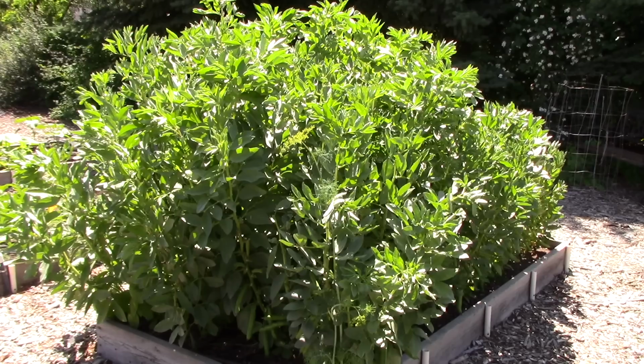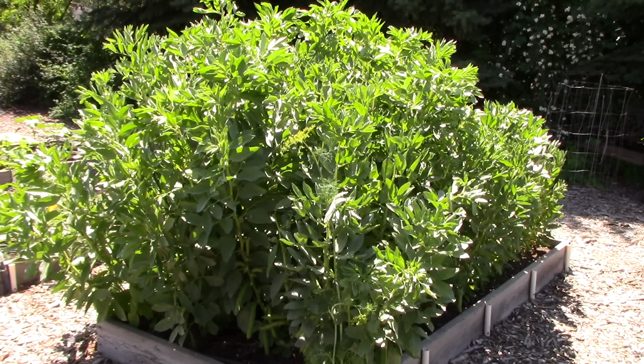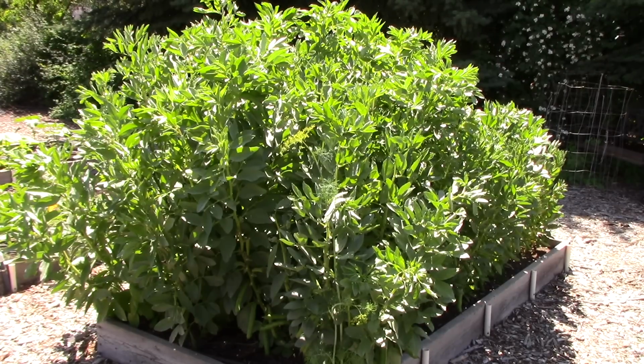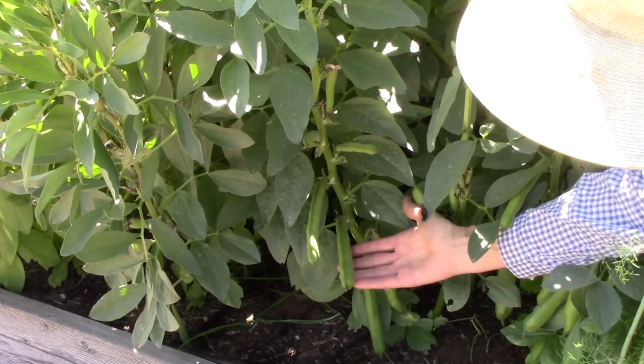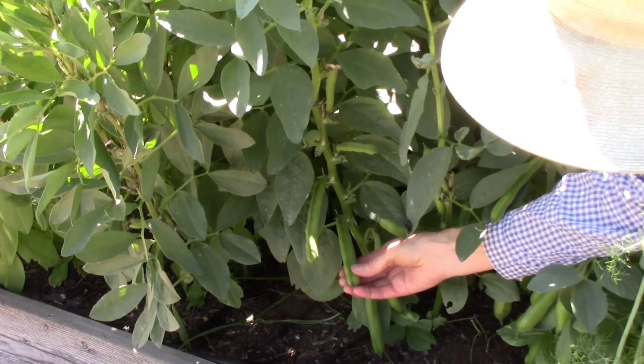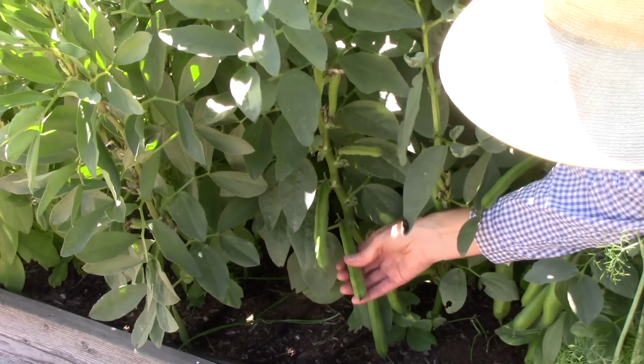Sheesh. In the 4th raised bed, I'm growing fava beans, and these ones, even though they look robust, do not seem like they're doing very well. Again, we're pretty sure because of the weather, but I'll show you what fava beans look like. This is what fava bean pods look like, and when I can tell that the seeds have really filled each pod, that's when I'll be picking them.